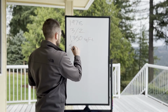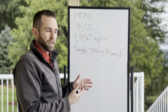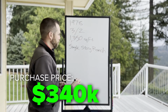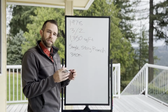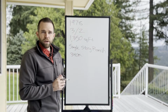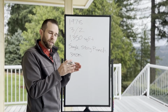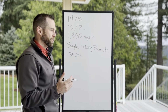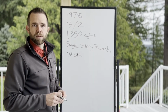Single story ranch. I went up against multiple different investor groups to win the bid on this property. The purchase price ended up being $340,000. I truly believe the reason that I won the bid is because I looked at it differently than all the other investors. All the other investors were penciling this out and looking at it through the lens of a full go, touching every surface. And I was looking at it through the lens of a fluff and buff and providing that affordable option for that specific neighborhood.